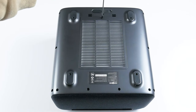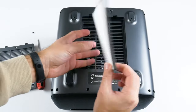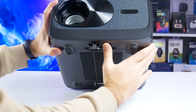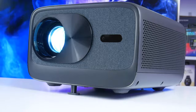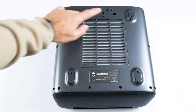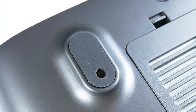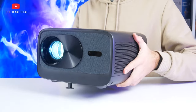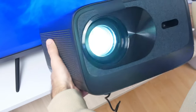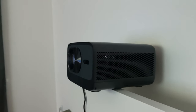I should also show you the bottom of the projector, because there is a removable filter, as well as a retractable kickstand. Basically, the projector stands on four rubberized feet, but each of them has threads. I think they can be used for ceiling mounting. Although the projector is large and heavy, it looks and feels premium. The Paris Rhone SP005 looks like a flagship product. Now let's turn it on and look at the smart system.